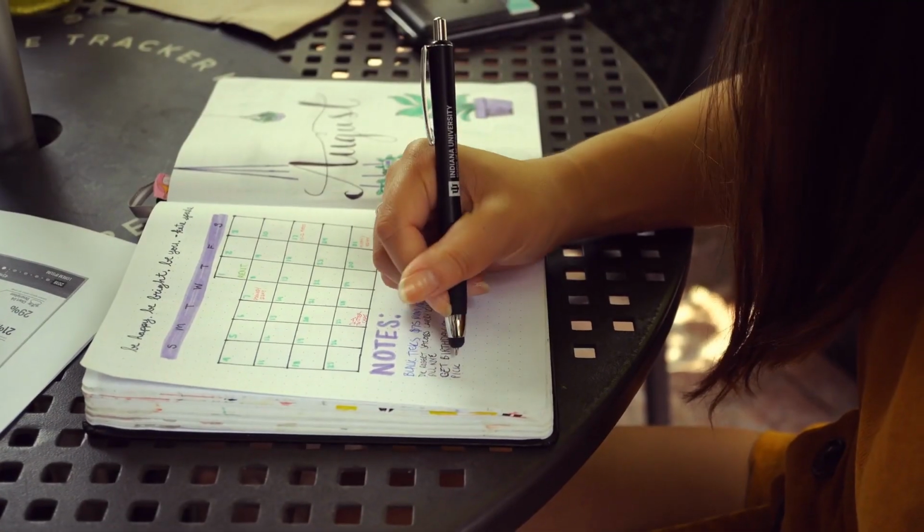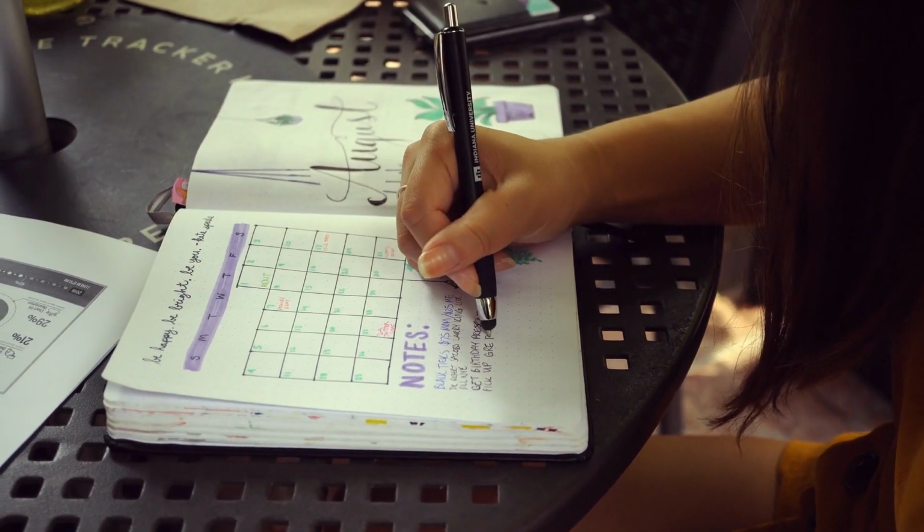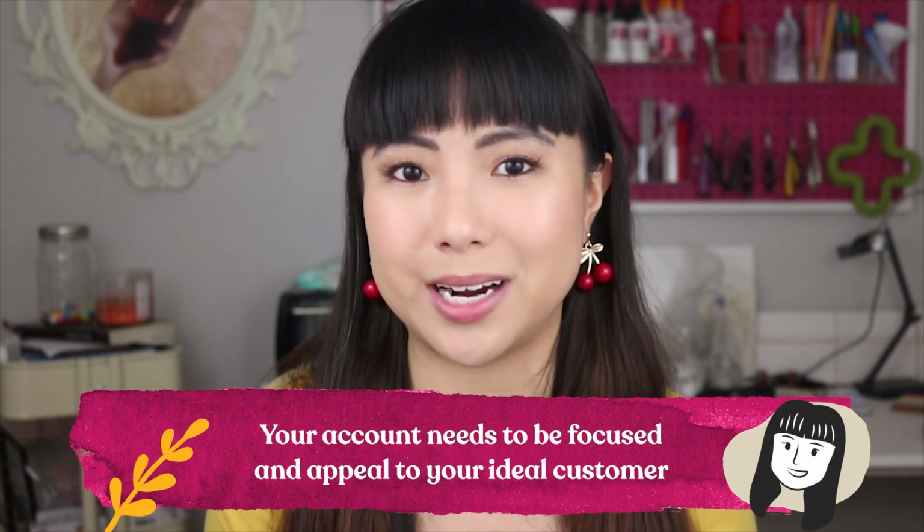So if you sell planners, then stick to planners as well as maybe just a few closely related topics. You can have boards about pens, another about stickers, another for downloadables, another inspiration board, planner product boards, maybe one about time management, and another about dream office spaces. Don't have boards about pets and fashion. Your account needs to be focused and appeal to your ideal customer.